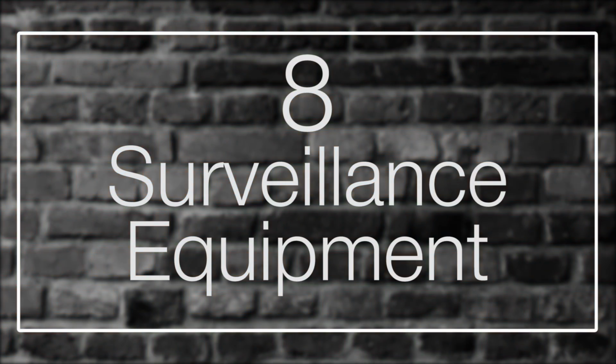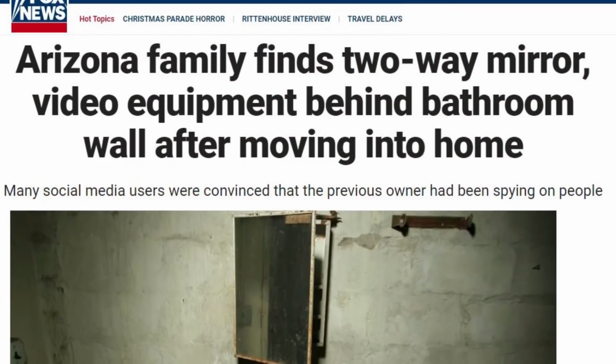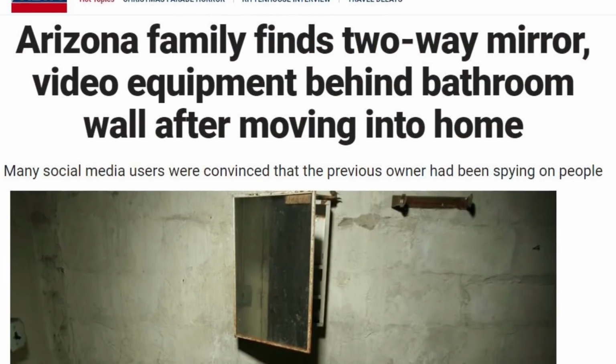Number 8. Surveillance equipment. When it comes to creepy things in your walls, there are not many things that will set you on edge quite like discovering evidence that somebody has been secretly watching you. That was the weirdness one couple in Arizona had to deal with upon buying a new home and giving it a thorough search. The new owners had noticed that there was a mirror in the bathroom that seemed out of place, so they decided to take it off the wall.